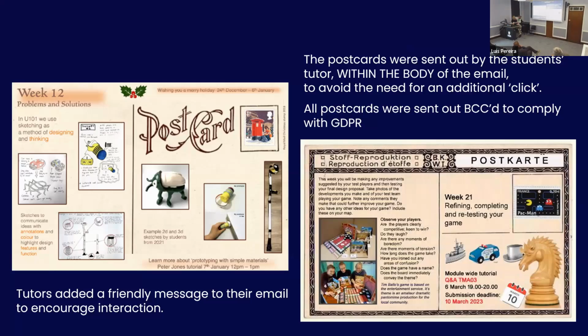We sent them out as blind copies so that we complied with GDPR. And we encouraged the students to send a friendly message with the postcard saying, hi, hope you've had a good week, hope you're not too cold, how are you getting on with your assignment? So there was that little bit of communication with their group.